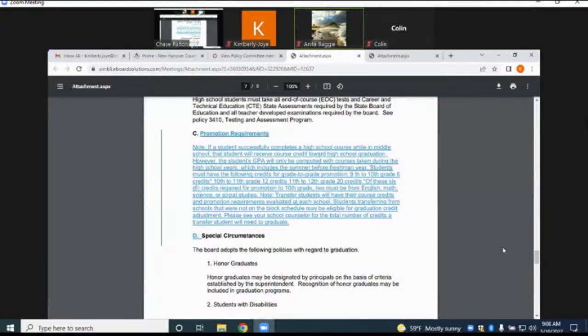And in this, students would be required to have the following credits for grade-to-grade promotion. So for 9th to 10th, it would be 6 credits. From 10th to 11th, it's 12 credits. 11th to 12th is 20 credits. And then of those, 6 credits required for promotion to 10th grade, 2 must be English, math, science, and social studies. And then there's detail on how we would process transfer students, which is the total number of credits they were allowed, and then reducing that opportunity.